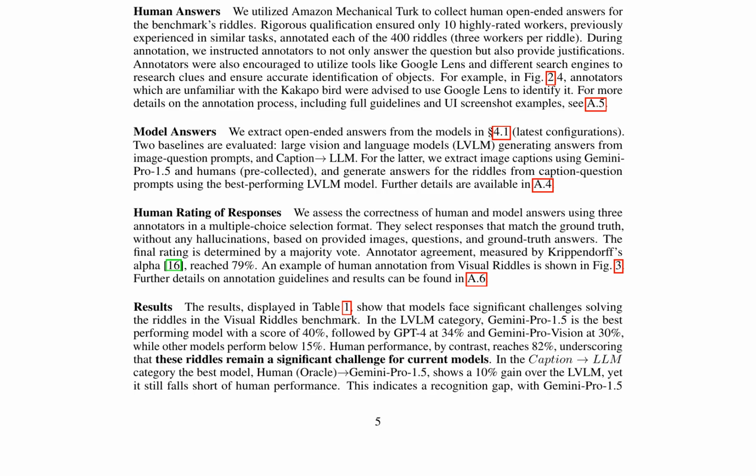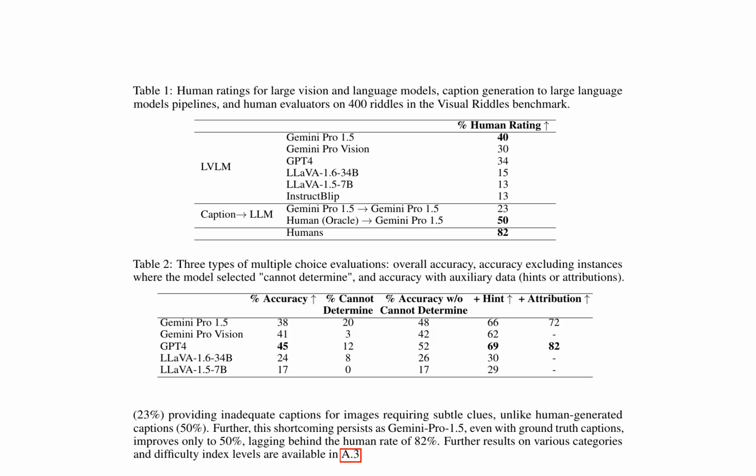The results show that models face significant challenges in solving the riddles, with the best-performing model, Gemini Pro 1.5, achieving a score of 40%. Human performance, on the other hand, reaches 82%, highlighting the recognition gap between humans and current models. The caption → LLM category shows a 10% gain over the LVLM category, but still falls short of human performance. The Visual Riddles benchmark is utilized to evaluate large vision and language models, with a focus on caption generation and multiple-choice visual question answering (VQA) tasks.